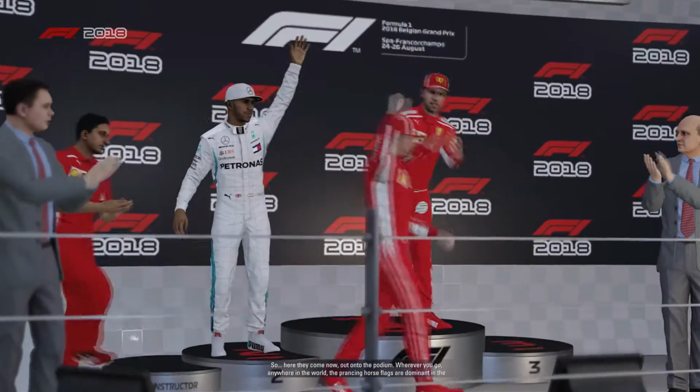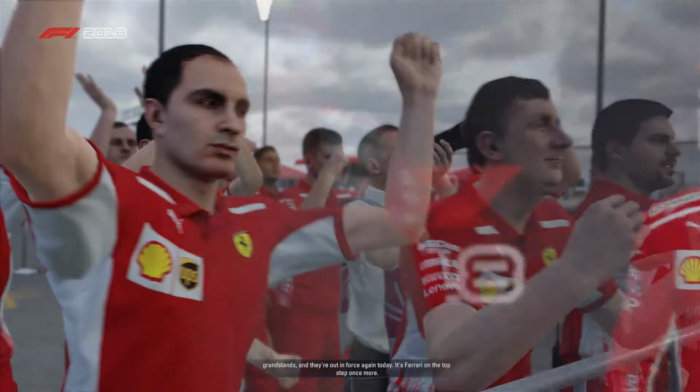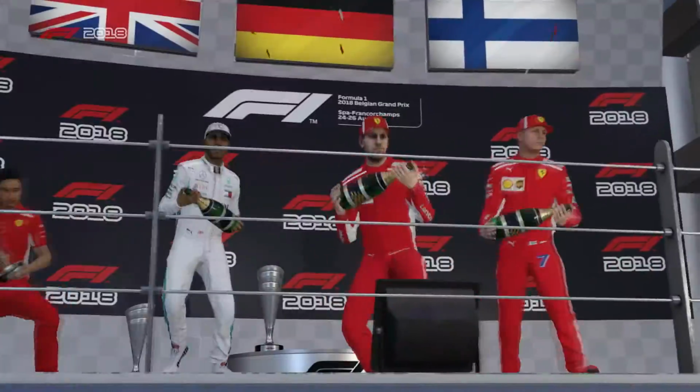So, here they come now, out onto the podium. Wherever you go, anywhere in the world, the prancing horse flags are dominant in the grandstands, and they're out in force again today. It's Ferrari on the top step once more.